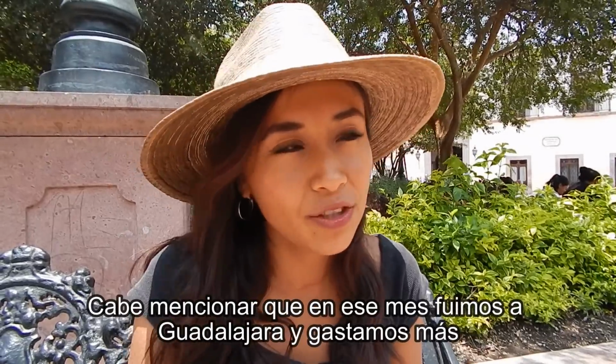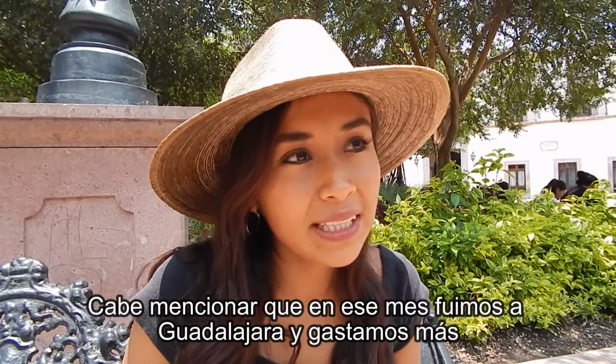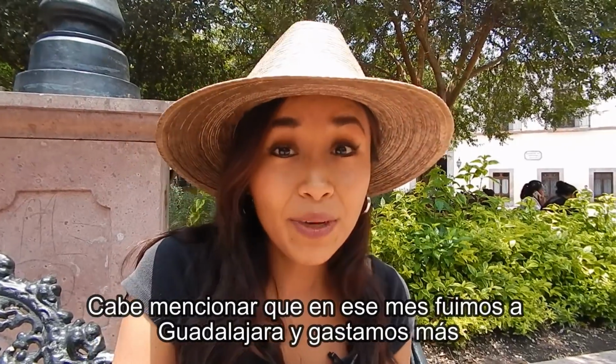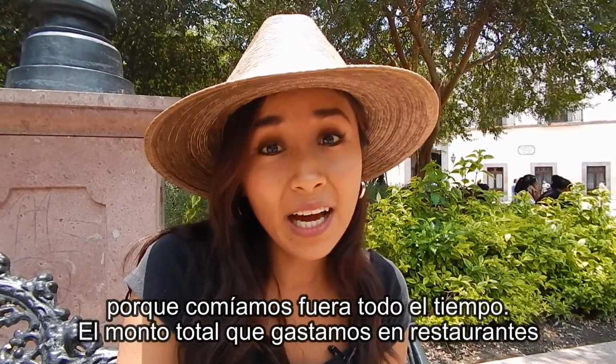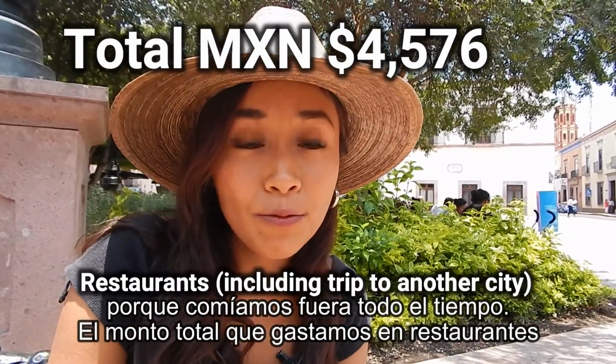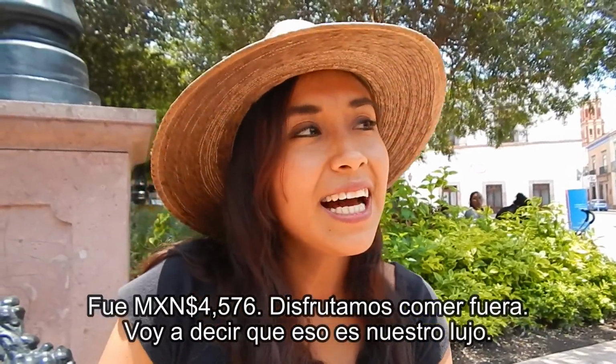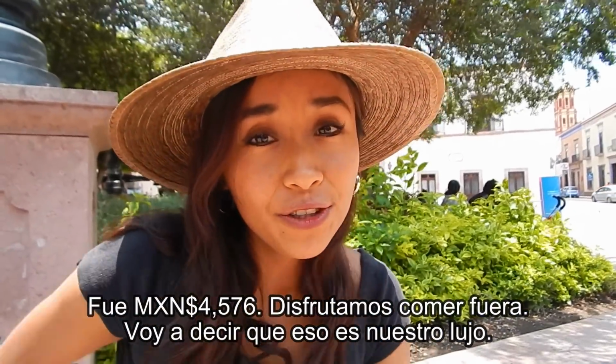It's worth mentioning that in February we went to Guadalajara, which means that we spent more money because we were eating out all the time. The total amount we spent on eating out was 4,576 pesos. We enjoy eating out, so I'm going to say this is our luxury.